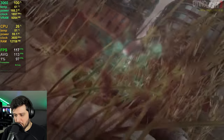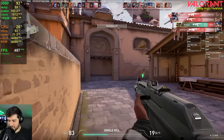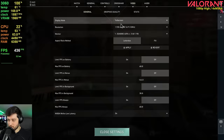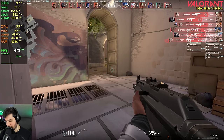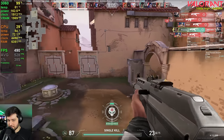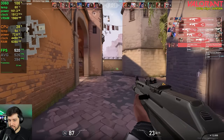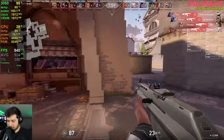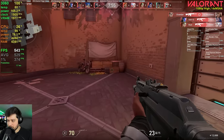Let's go. Oh! Now it's the try-hard people's game. You know, Valorant. So we're playing this one at 1080p using the high settings with 4x MSAA. And this is still GPU bound most of the time, at least, as you can see, 90%+ GPU usage basically all of the time. Sometimes it drops into like the 80% range, but it is very, very smooth indeed.